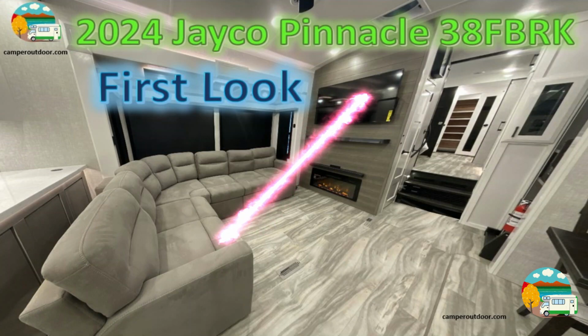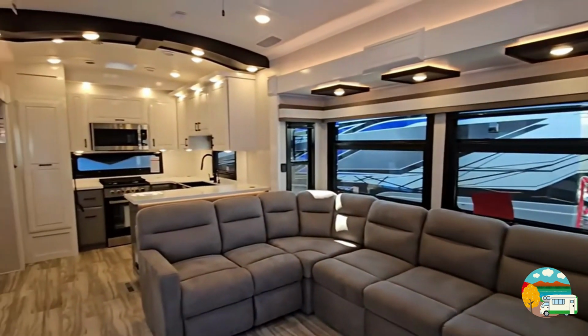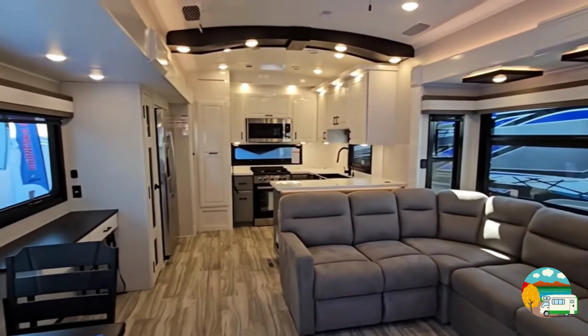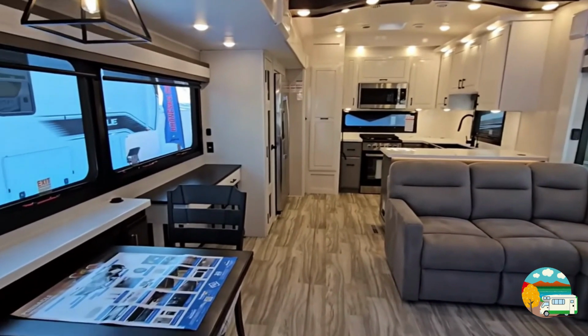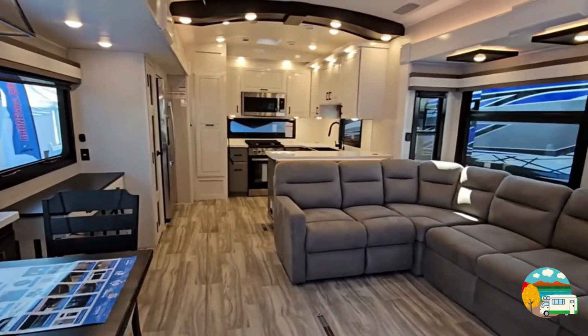I'm always excited to bring you a brand new floor plan, and here we are with this one. The new 2024 Jayco Pinnacle 38FBRK is now on the market. Let's take a quick first peek at this brand new Jayco Pinnacle 38FBRK.